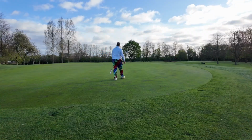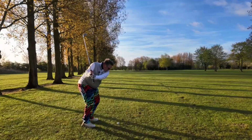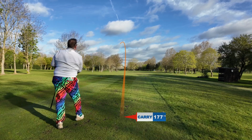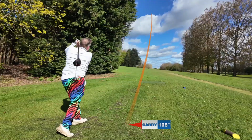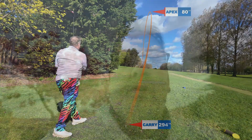Yeah, I putted that off the green. Wow, the wind's got that. Just pulled that a touch. Welcome to Triple Bogey Town, population me. It's an absolute cannon.